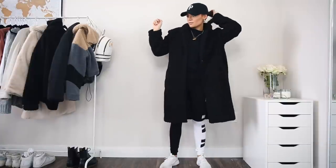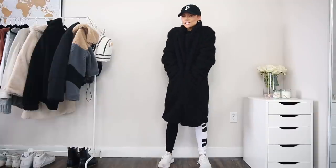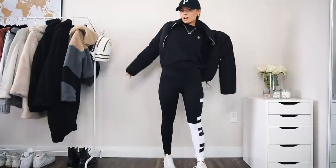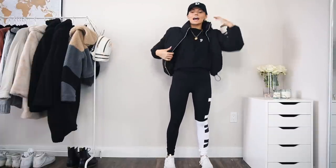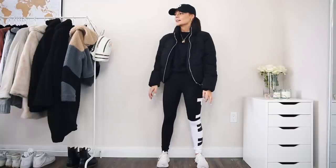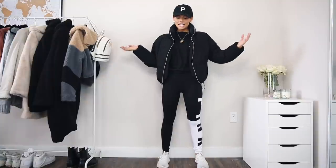This jacket is from Canon, if you guys are wondering, and it's really big. It's really cozy, just like the Forever 21 jacket. Or you could throw over just a regular plain puffer jacket. I really like the puffer jacket a little bit better. Pretty much all of these outfits are comfy enough to wear to class. You can run around in them and just wear them every day.